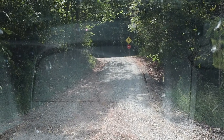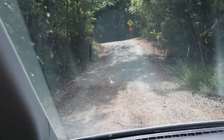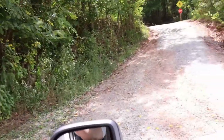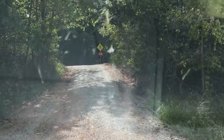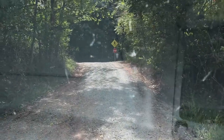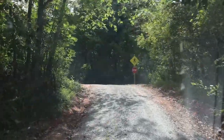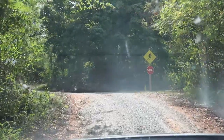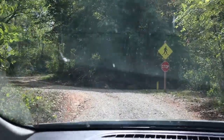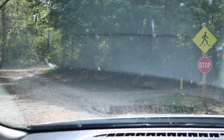Alright boys, it looks like we got a little bit of a hill climb ahead of us. I know it doesn't look like much here, but this is gonna test the Transit. This van gets such good traction.